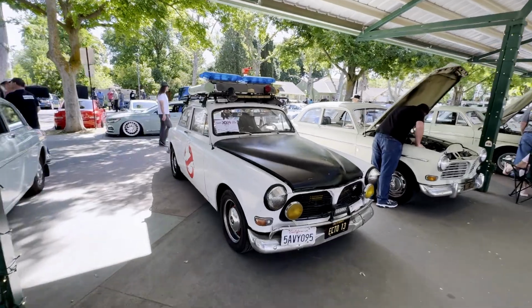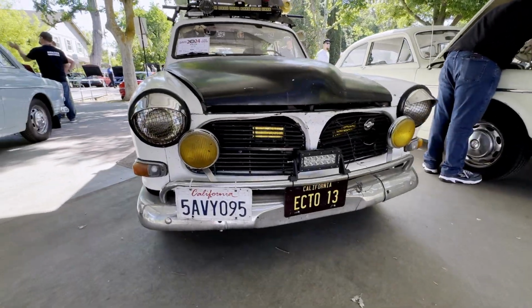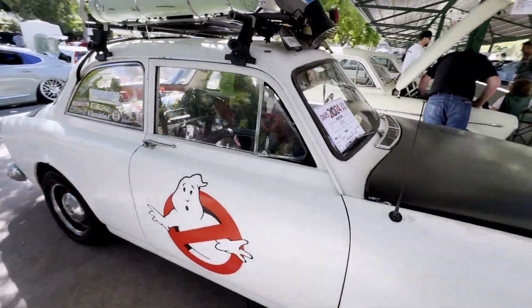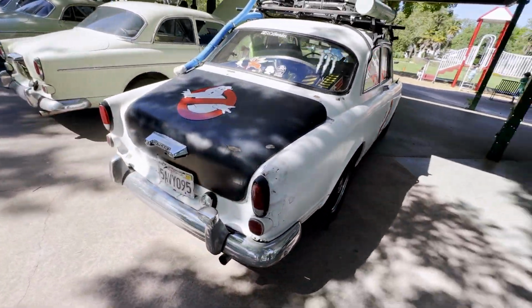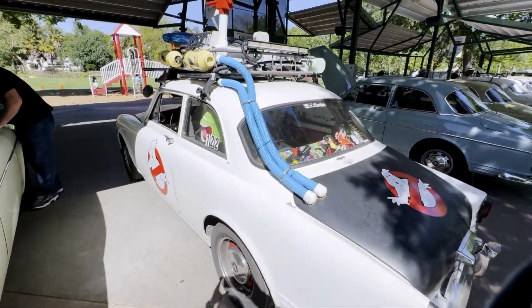Here's the Ecto-1, or as he calls it, Ecto-13. And every time I see this car, he's got a little bit of extra stuff on it. That's pretty neat. Really wild. Pretty wild car.